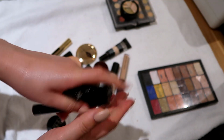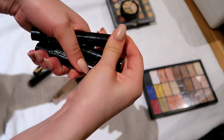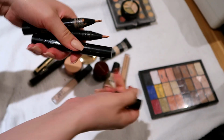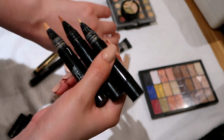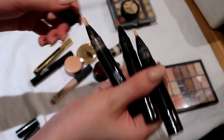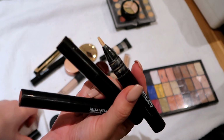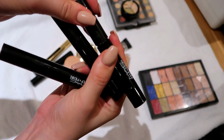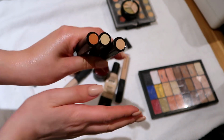I also have a lot of these MAC corrector pens. So they're like a light, just a color corrector. They have these shades right here, as you can see. They are nice. They're not my favorite, but they are pretty decent. And when you're buying a lot of them, they are a lot less expensive than buying a Tom Ford.